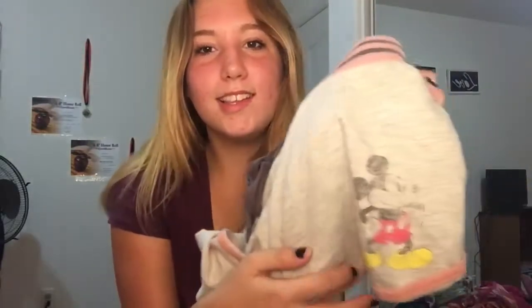Okay, these next ones, I always wear them a lot. I don't even know, I go weeks and weeks with wearing these. I really like these. Okay, it is Mickey shorts. These shorts are so comfortable and I so like these. And it has a little tiny Mickey right there. It's so cute. I will wear these as pajamas all the time.